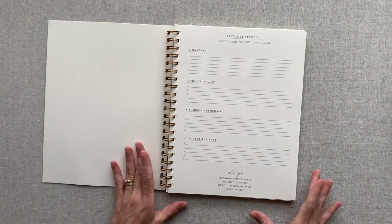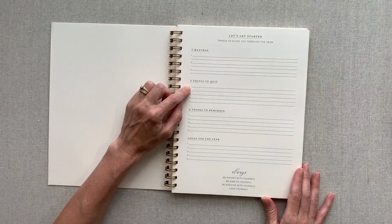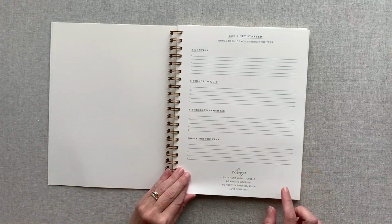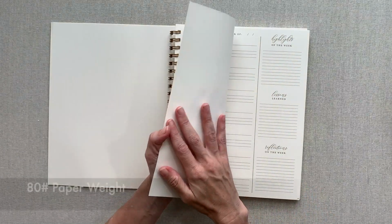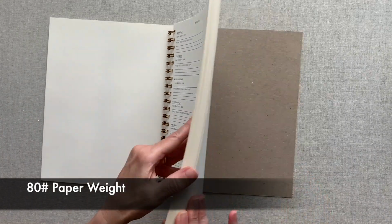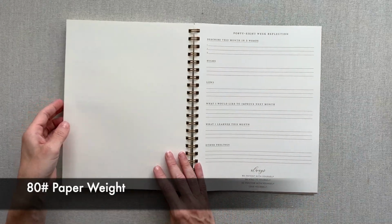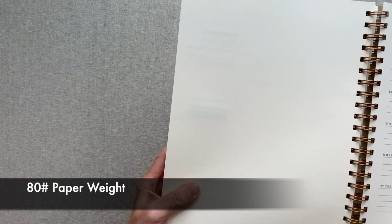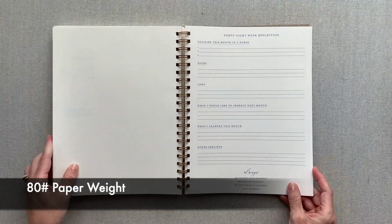To get you started in your happiness journal, you have 3 mantras for the year, 5 things to quit, 5 things to remember, and goals for the year, up to 5. Always be patient with yourself, be kind to yourself, be positive with yourself, love yourself. This is beautiful, thick paper. I did do some pen testing at the very back here. Here is my pen testing. And look at the back of that page. You can barely see anything in ghosting or show through, and definitely nothing is bleeding through. Dark mild liners, flare pens.